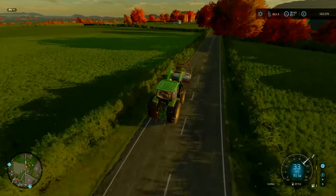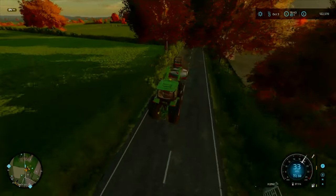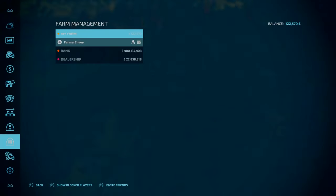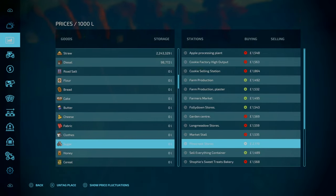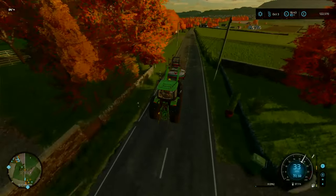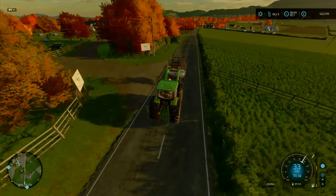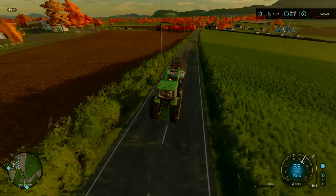Here we are in October still. I was going to skip ahead till the next day. However, we have got a great demand for sugar at Pine Creek stores. It's way above its recommended normal price of about 1600 per 1000 liters. So what I'm going to do now is fill up the sugar, and we're going to take that and sell it.